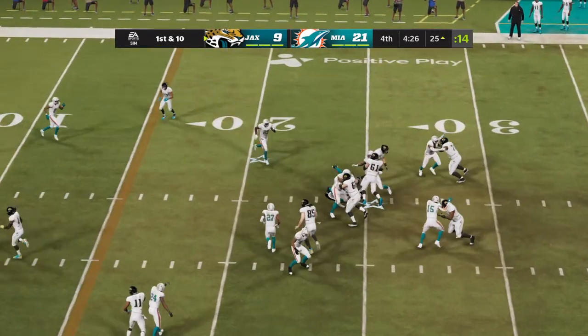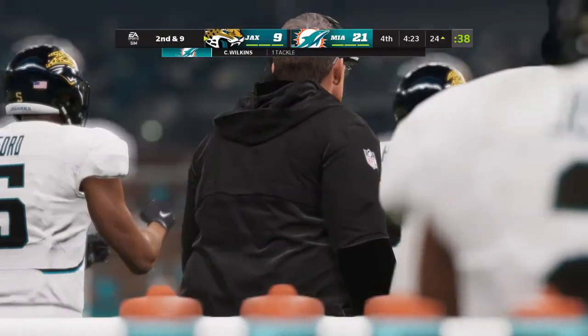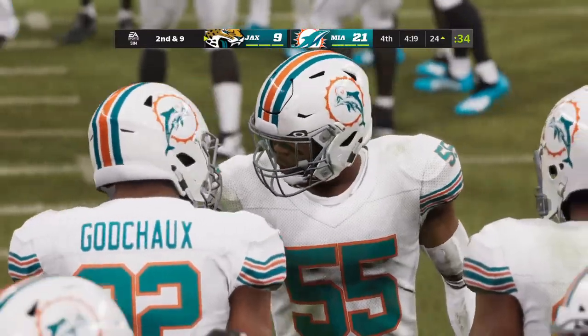On 1st down, Robinson. And not much of a hole there as he gets it down to about the 24-yard line. Just a yard on the 1st down carry, so it's 2nd and 9. Just not a whole lot of room to operate there on that carry.